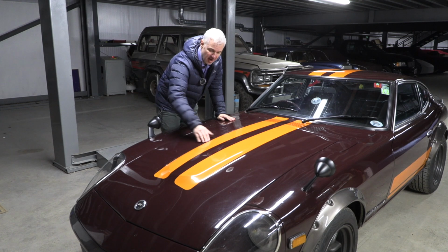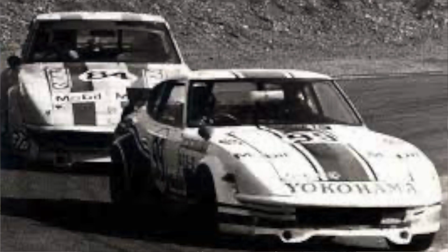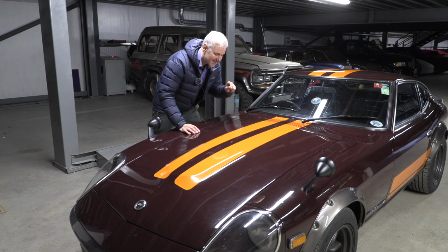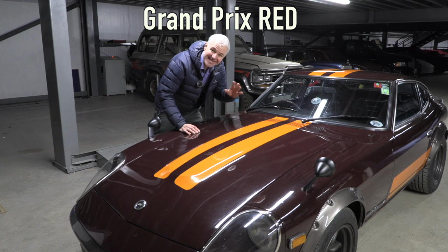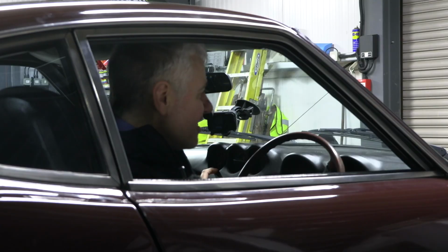Now, the stripes aren't a standard feature, these are decals, but they are inspired from the race cars, and I really like the look. In terms of paint, the ZG only came in 3 colours. Maroon, like this one, it has a name that I've now forgotten, it's maroon something or other, makes it sound a bit more exciting, but there is this maroon, there was white, and then I'm not sure if it was red or black, but anyway, it was 3 standard base colours. That was just to simplify the production process.